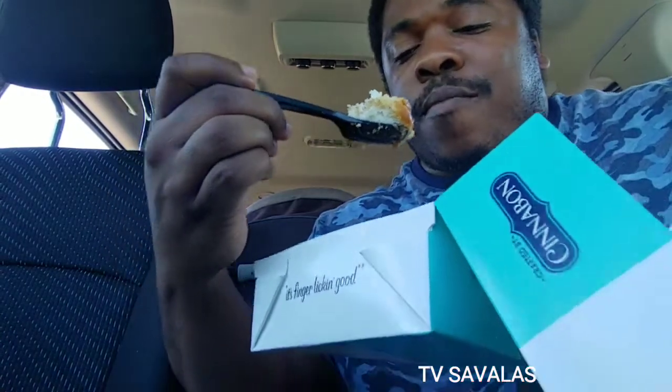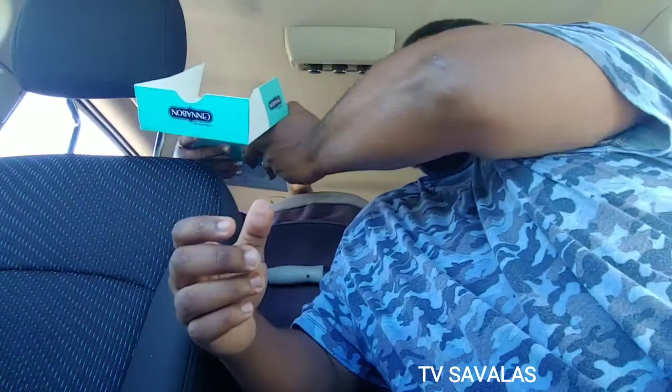Sweet. Cream cheese? Cream cheese and cinnamon. Woo. 1 through 10. It's a 10. That's a 7. Y'all go out and get this. Woo. Don't miss your blessing. It's sweet now. I like that Cinnabon. I like the one with the walnuts.